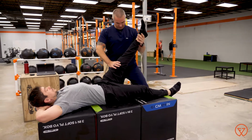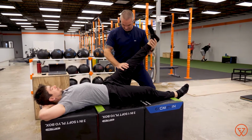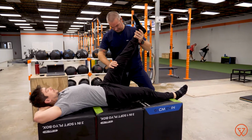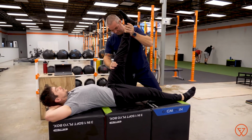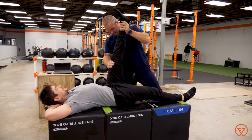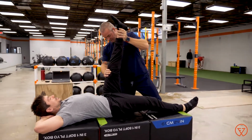Keep your knee straight for me. Good. Push down into my hand. Good. Relax it. Good. And push. And relax. And push. Relax. We'll typically do about 3 to 5 reps. Push down. Relax. That sounds good. Push down. And relax. Good deal.